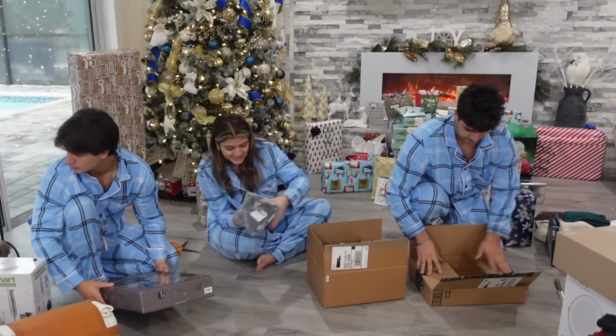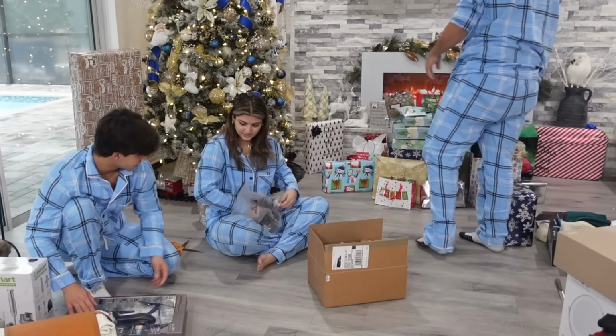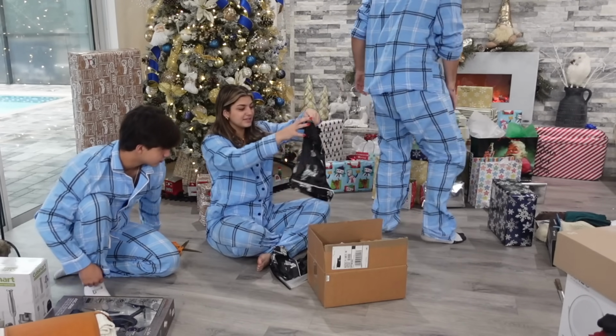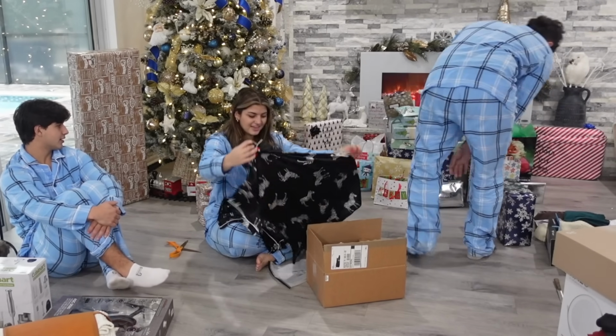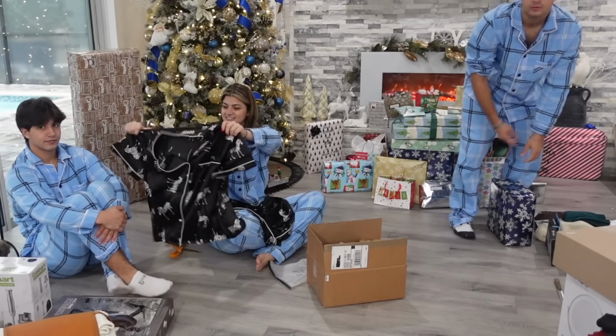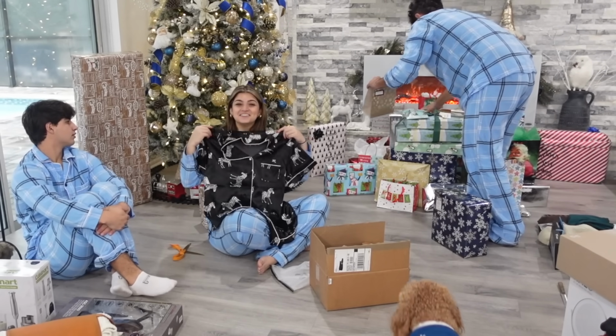I got a pajama set! It's raining. I wanted to test this out. Wait. Look how cute. Ooh. It's 5'5". Oh, yeah. That's fire. Look how cute! Ese blue es tuyo, Ken. Este mío. Sí, el blue, blue son keys. Oh. These are so cute!